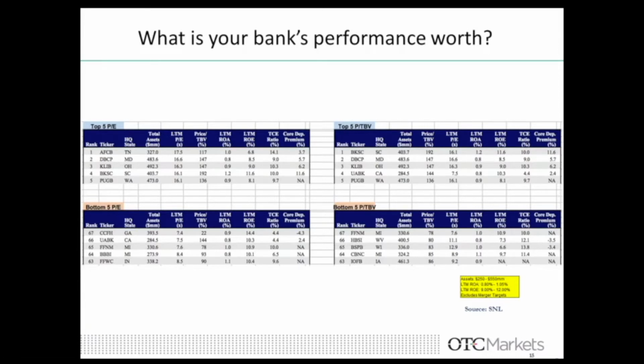But if you look at, say, KLIB and compare it to FFNM, and I know it's really small, but their numbers are close enough, and we're not looking at all their numbers, but for argument's sake. If you look at their multiples, Killbuck, KLIB, is trading at 147% of book, and FFNM is trading at 78% of book. And it's out of whack similarly for the PE.